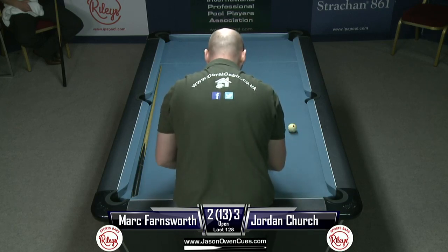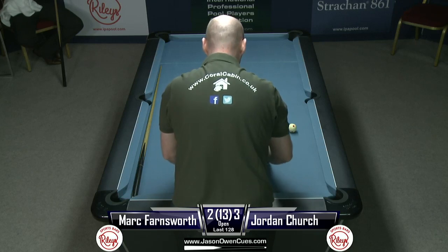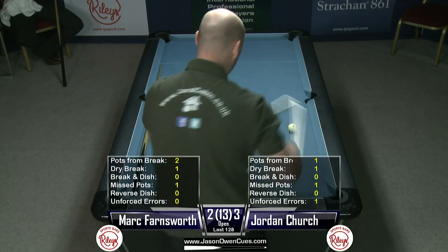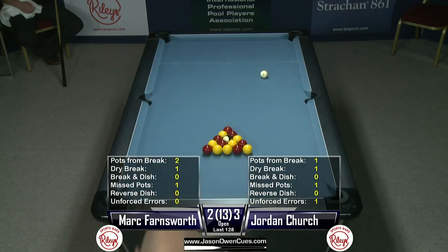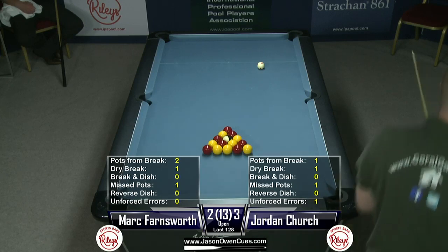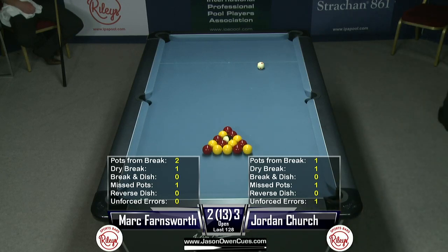So pretty even, not a lot of difference in the stats department, as expected. Only one missed ball each, an unforced error by Jordan. Both had a dry break.